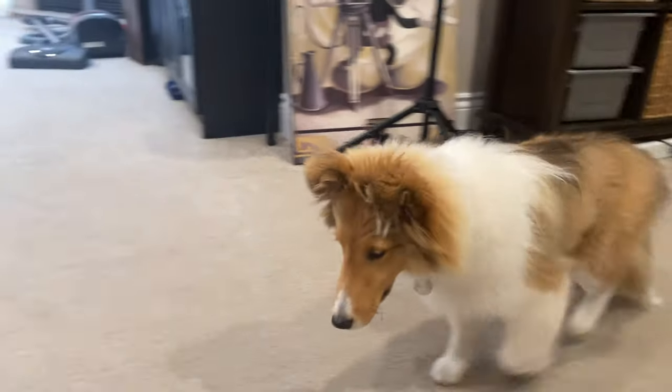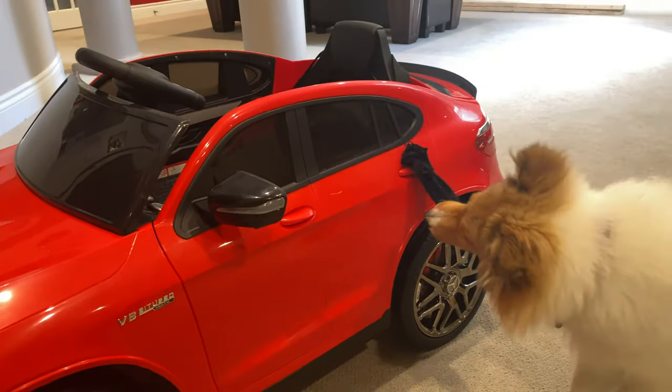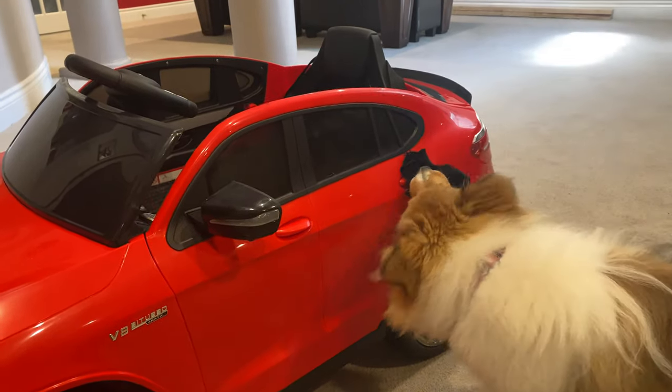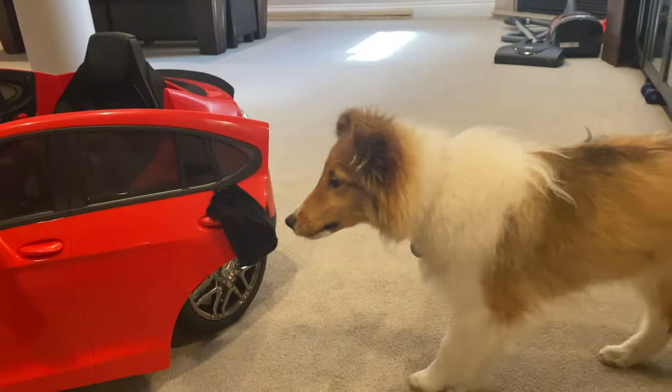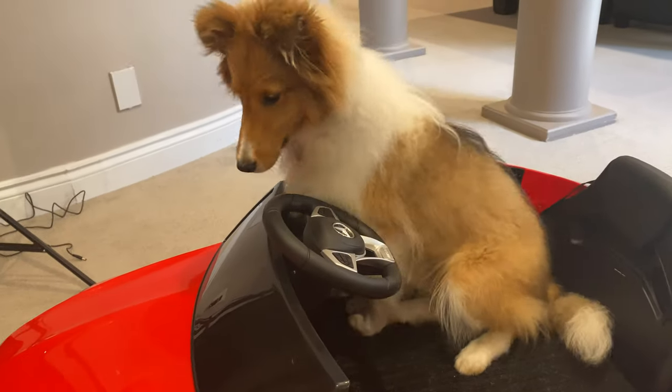Open, come on, open. Get it, open. Good girl, open. Good girl, get in the car, in the car. Good girl, sit, paw.